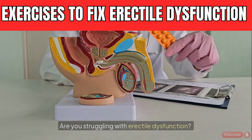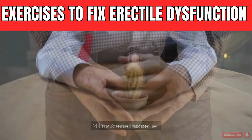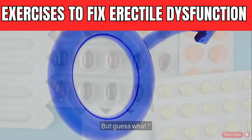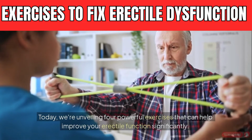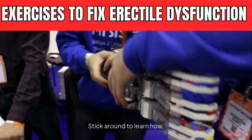Are you struggling with erectile dysfunction? You're not alone. Millions face this issue. But guess what? There's hope. Today, we're unveiling 4 powerful exercises that can help improve your erectile function significantly. Stick around to learn how.